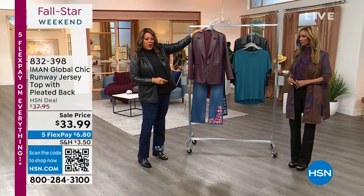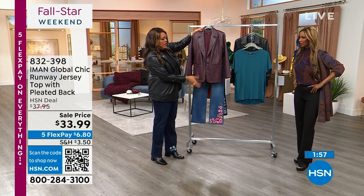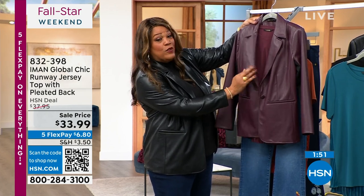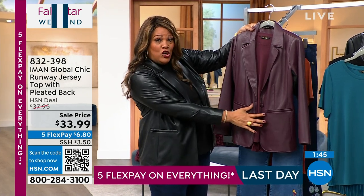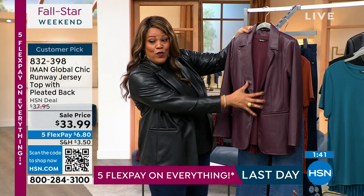And see how I put the wineberry under the sangria. We only have, how many jackets left? 100 left in sangria. This faux leather feels like lambskin. It's like $13 to get home, and it's $6 to get home this top. You can wear that and get this monochromatic look, and you're not breaking the bank. You're spending $19 for this look.